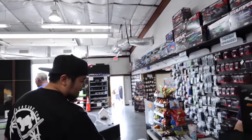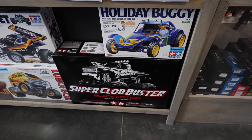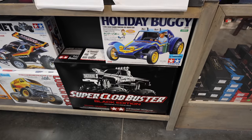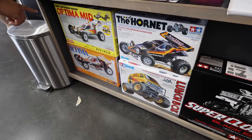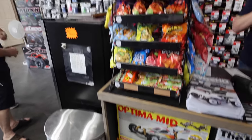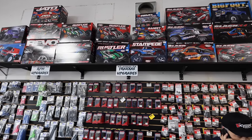Oh, let's look over here. Oh, let's get these Tamiyas. I actually sent a picture of this one over to Doug, the Super Clodbuster, the Black Edition. I don't know if that one's rare or not, but I'm waiting for a word back from him to see what he says. The Holiday Buggy, the Hornet, Lunchbox, some old Kyoshos, vintage Kyoshos. Super cool. I love the little details they have. Like, see the Traxxas Upgrades license plate? That's really cool.